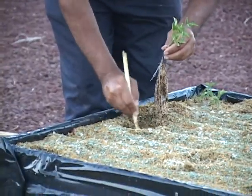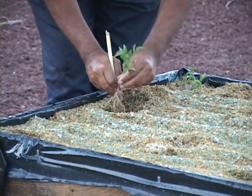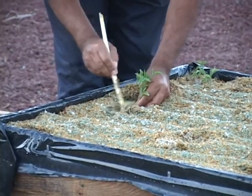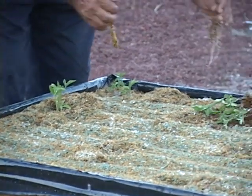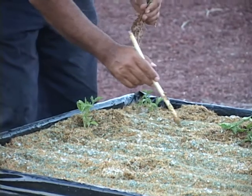If they get too large, ready for transplanting, but not yet needed, it's wise to plant them anyway, ready for use. A tomato, bell pepper, melon usually take about 90 days or 3 months before they start producing.